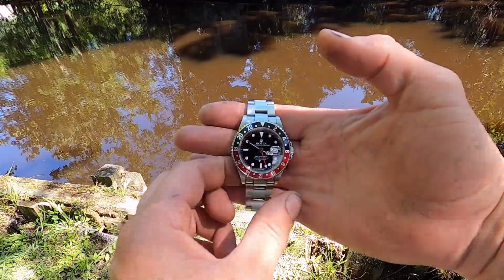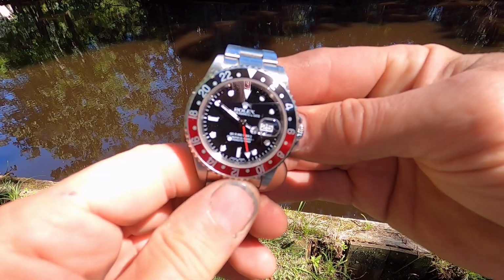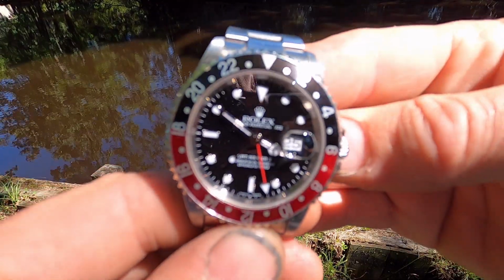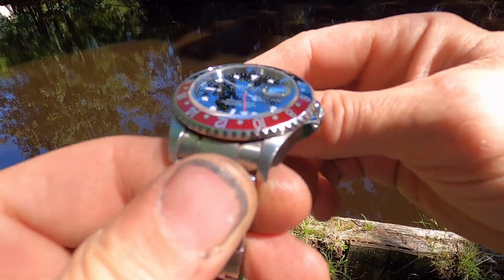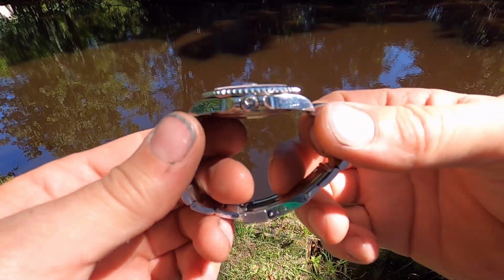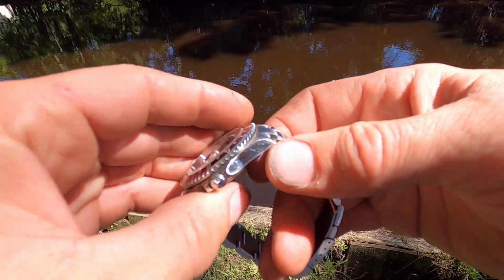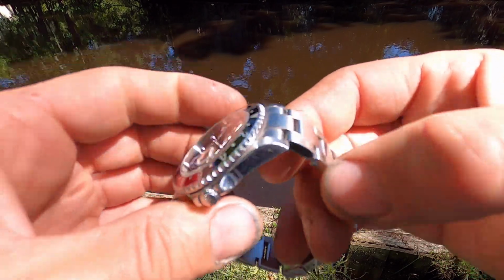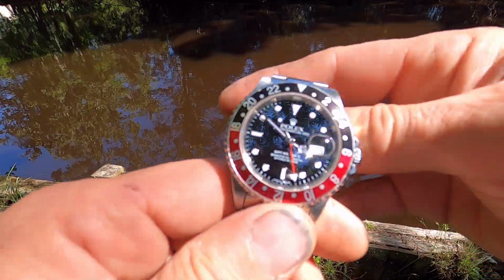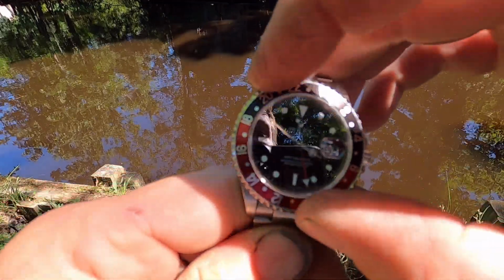Well, it's new to me anyways. This is my good friend Mr. K's Rolex GMT Coke. This thing is absolutely gorgeous. It's a 2005 model. It's the last year that they actually had the Coke. It doesn't have the drilled lug holes. Let's see. It does have the bi-directional bezel. You know, this one does feel pretty good.